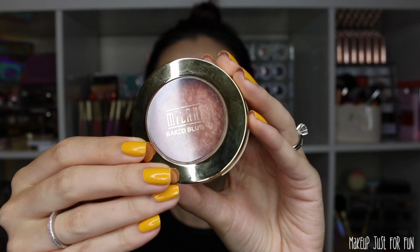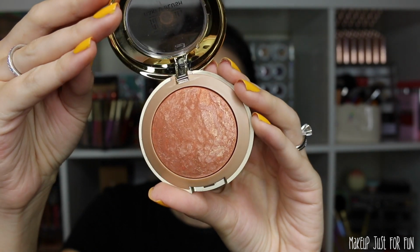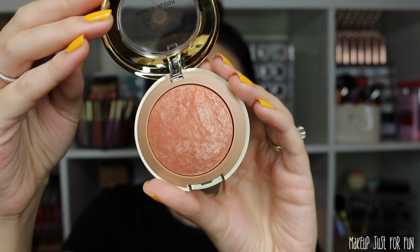This one is my favorite. This is actually the blush that I'm wearing today. It's Bellissimo Bronze, but honestly, you really can't go wrong. I think all of their baked blushes are really, really beautiful. These blushes have been a staple drugstore product in the beauty community, especially on YouTube, for a really long time.